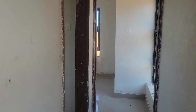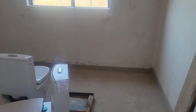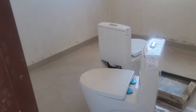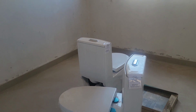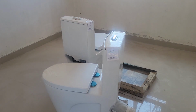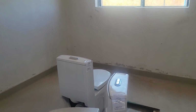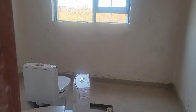Through here, we then come into the first bedroom, which is the smaller bedroom. As you can see, here are the toilet seats. There were 2 that were bought, but in fact, we're only going to be able to use 1. The other one, we're just going to store it, and then we'll use it in the next house as we continuously do the building. So we have the rooms. The rooms are almost complete.